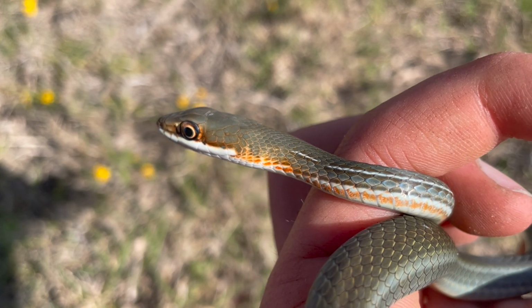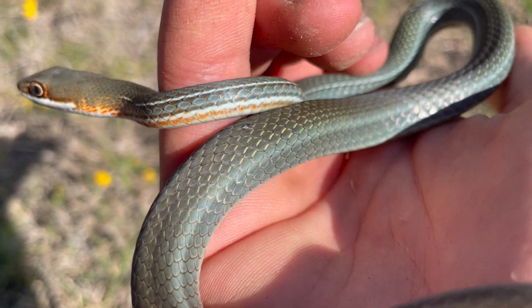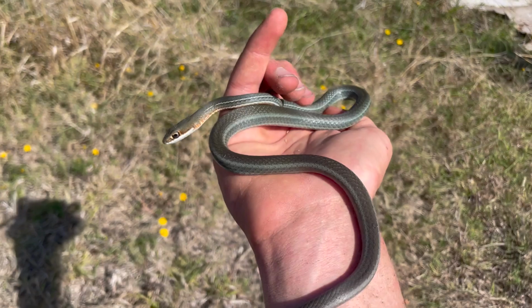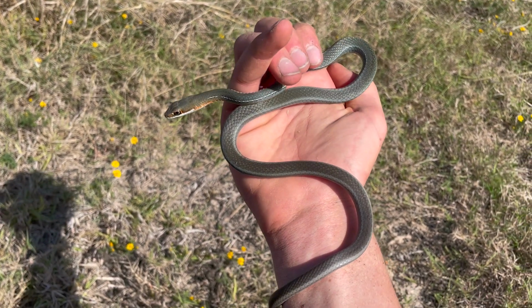Sorry, I'm a little bit shaky. That is an awesome snake. Look at the blue. That's a stunning Ruthven's whipsnake here from coastal South Texas. That's a pretty dope find.